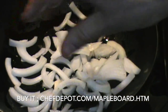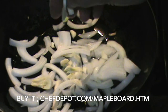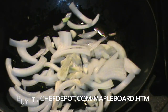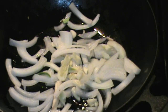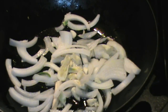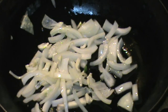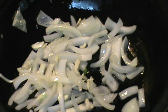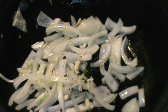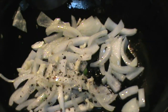Onions. Garlic. Just enough for the recipe. I don't want too much here. I'm going to call that 2 ounces of onion and 1 teaspoon of garlic. Let it cook. Okay, to that, of course, some of my favorites, tricolored peppercorns. Yeah, and the pepper grinder. I want those flavors from the pepper.